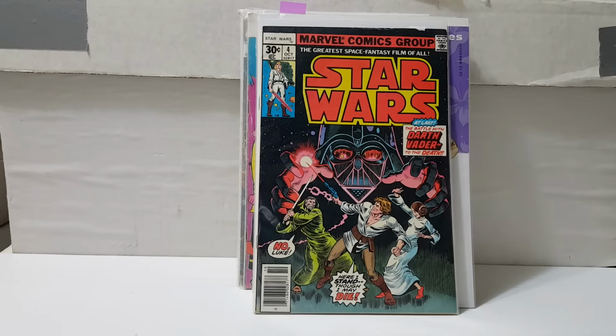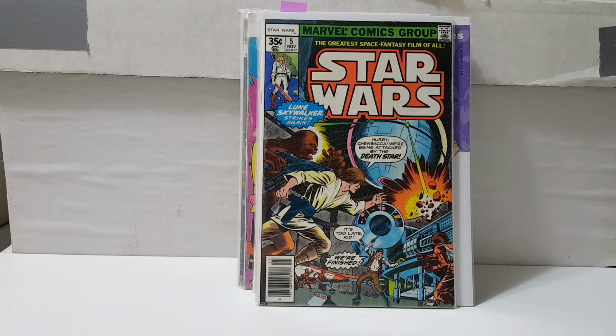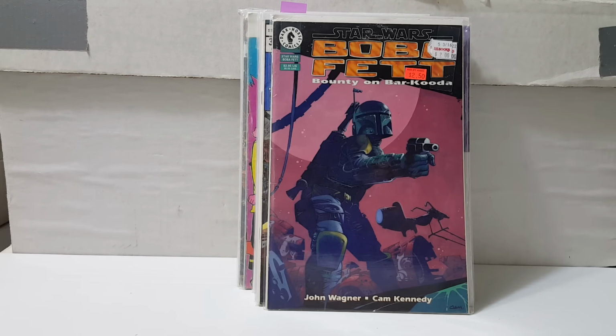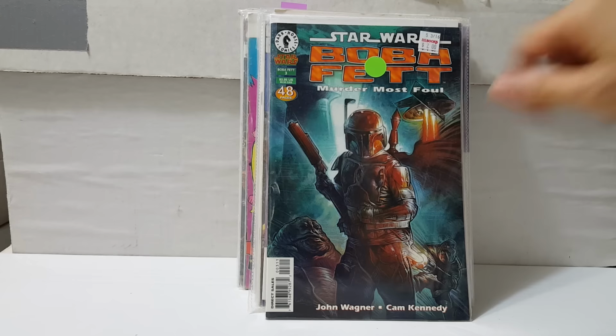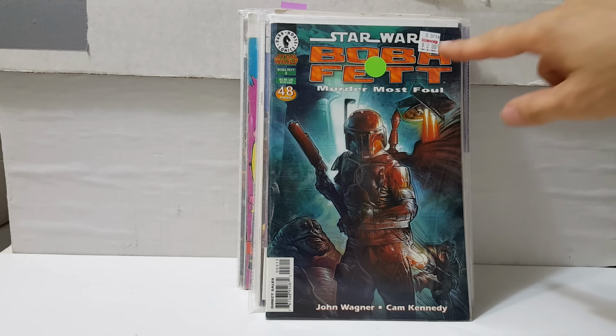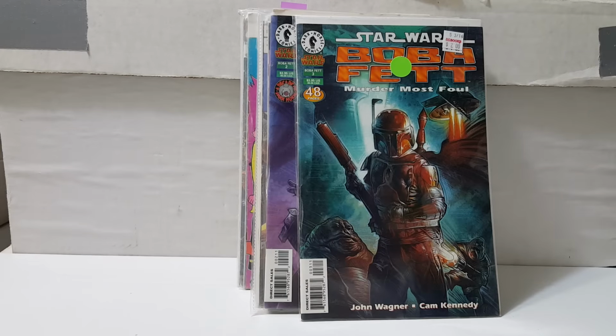Star Wars number 4 and number 5 out of the first series, getting close to finishing this series. Found the Boba Fett miniseries. I think this is his first miniseries. Here's number 1, number 2, and number 3. I found these each for 50 cents. No, for 2. Yeah, these were at Half Price Books. Sorry. So $2 each, less 10%, so about $1.75 each.